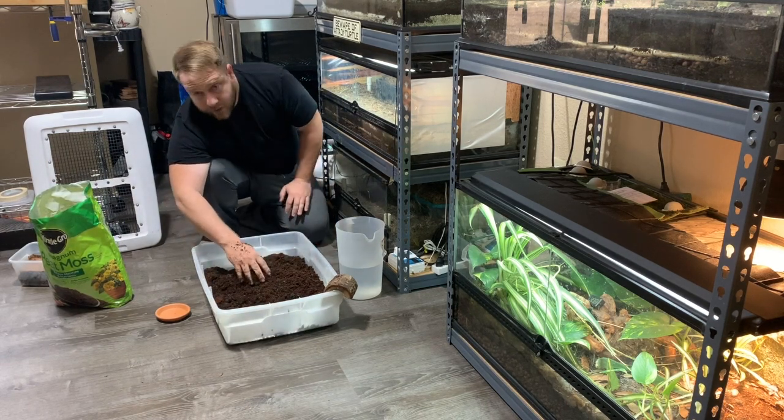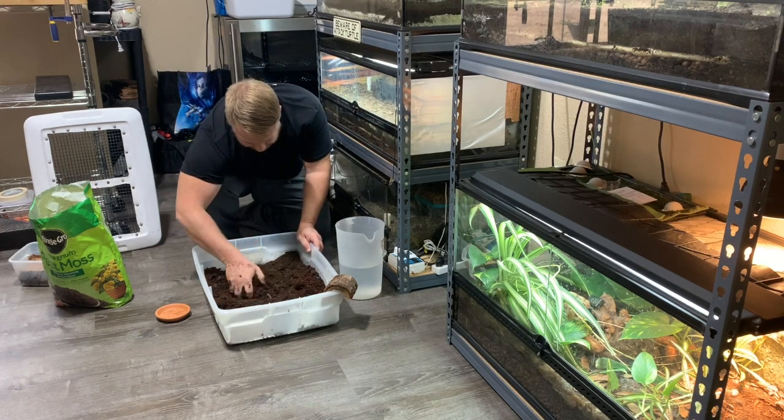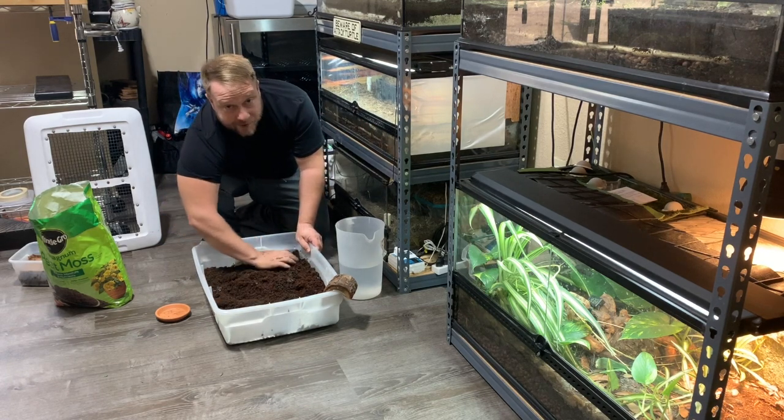I've said this before, the best way to mix your soil up is with your bare hands. It's also fun to just play in the dirt.